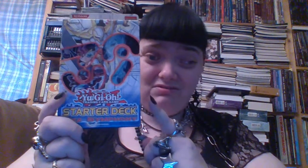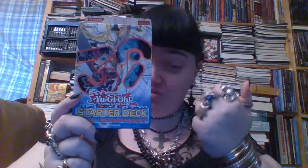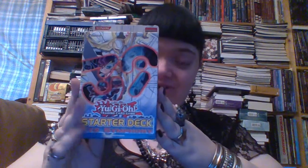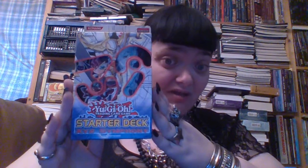And then I got a starter deck for Yu-Gi-Oh! Because I've been wanting to play Yu-Gi-Oh! I really love Magic the Gathering and Vampire the Eternal Struggle and the Dune collectible card game and a few others. But I've been watching some Yu-Gi-Oh! anime, so I wanted to try out the actual card game.